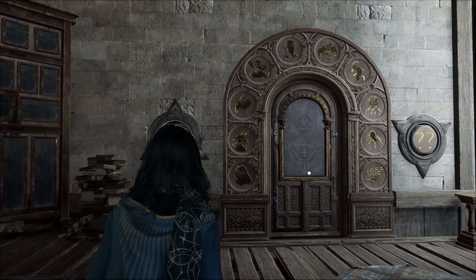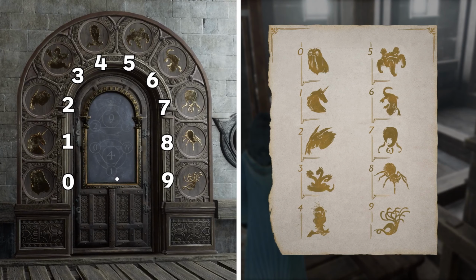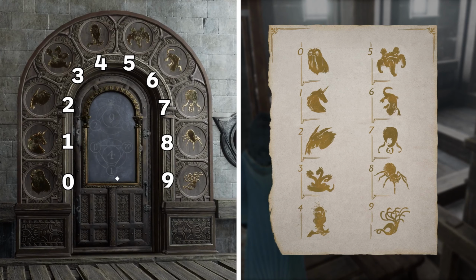Looking at the door, and every arithmancy door, you'll see that the symbols are actually already in order. Which is why we mentioned, once you understand that the numbers from left to right are 0 through 9, you'll never actually need to look at the cipher ever again. Now that that's settled, let's solve the first door.